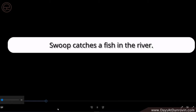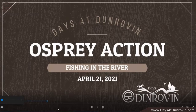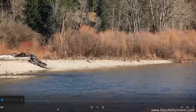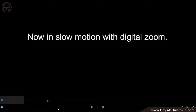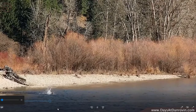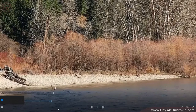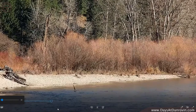Now, here's a little clip of Swoop catching a fish right down in the river behind Dunrovin. And watch this. In he goes, and out he comes. And that's where these wings are really important. Here's a slow motion with a little bit of a digital zoom so you can see this more clearly. He goes feet first, and then his wings have to pull him out of the water. So look at them, they go up and then out, up and out. And that's why they have those elbows in their wings, to bring them out of the water.